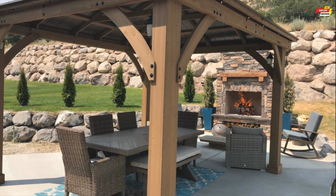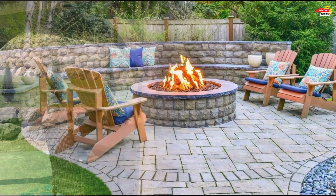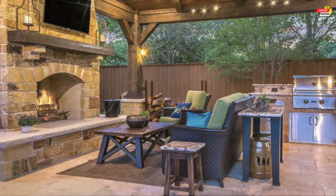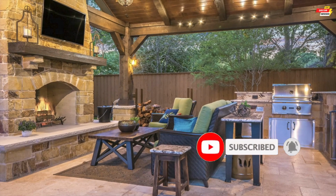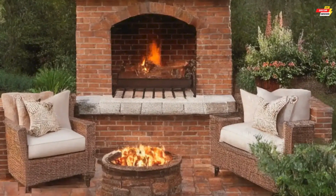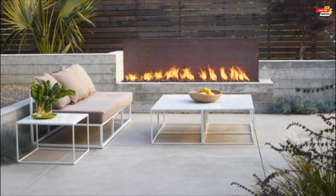Let's explore outdoor living space decor specifically. We're diving into the world of outdoor fireplaces for small patios. These aren't just decorative elements, they are transformative additions that can truly redefine how you experience your outdoor space. When we talk about an outdoor fireplace for a small patio, we're referring to a dedicated structure, either built-in or freestanding, designed to contain and produce fire in a limited outdoor area.